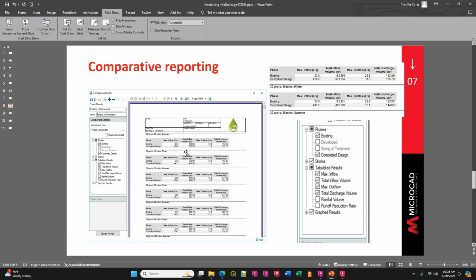Okay, the other big deal is the comparative reporting that InfoDrainage will do. So here's an example over here where it's comparing an existing phase to a completed design phase. And it shows the max inflows, et cetera. And you can see what data you want it to show. These are the settings. Here's the overall report, but this is a blown up, zoomed in part of that.